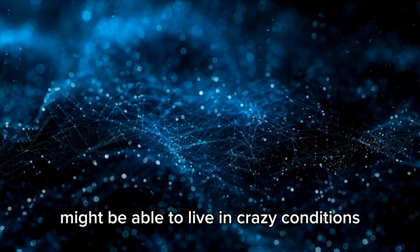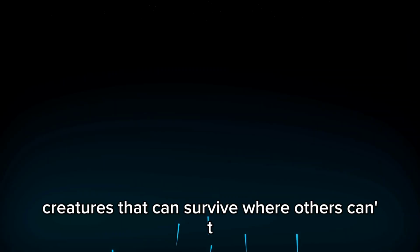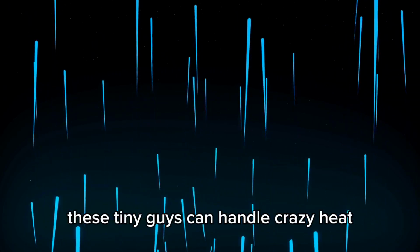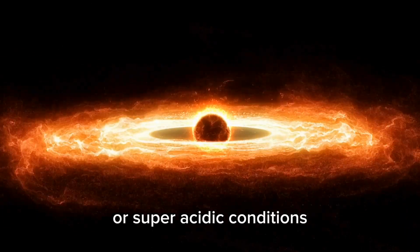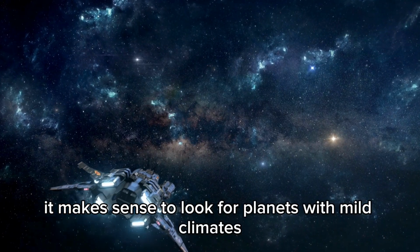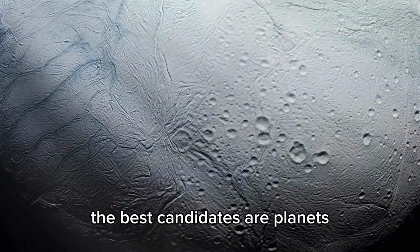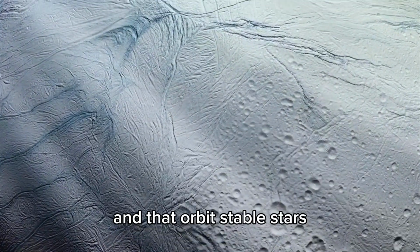Some life forms might be able to live in crazy conditions. These extremophiles, creatures that can survive where others can't, could look totally alien. These tiny guys can handle crazy heat, up to 250 degrees Fahrenheit, or super acidic conditions. Since Earth-like conditions are better for life, it makes sense to look for planets with mild climates and liquid water first. The best candidates are planets with temperatures that allow water to stay liquid and that orbit stable stars.